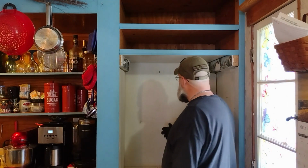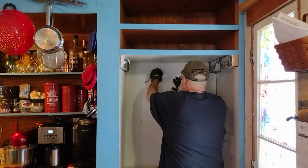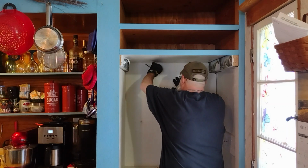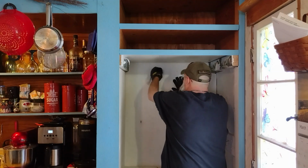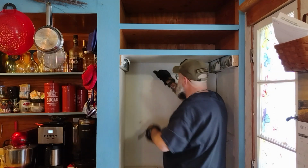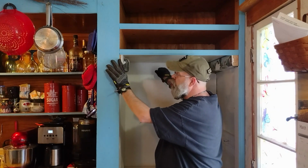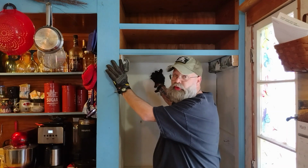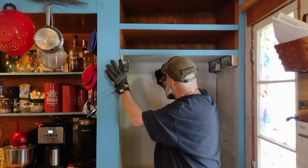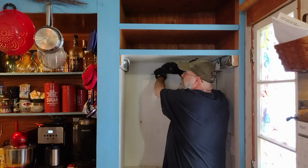So again, we're not going to throw anything away. Even the wood that we have here, if it's not a total loss, if it's not splintered or anything like that, we could still use these. We just have to remove the nails from them, and we could use them for some kind of building project around the property, including these boards up here.